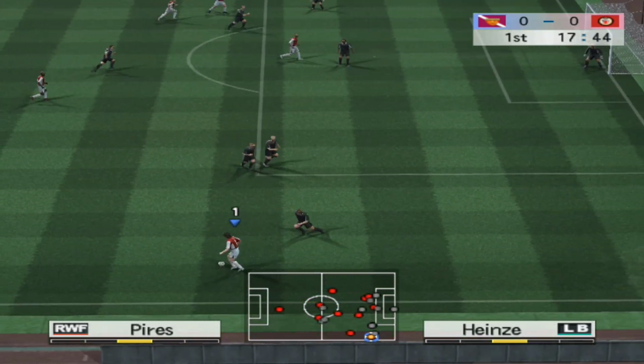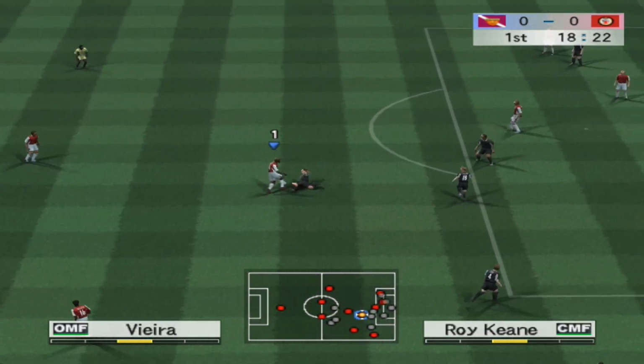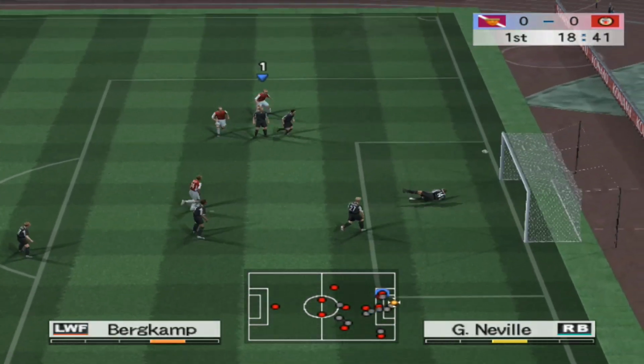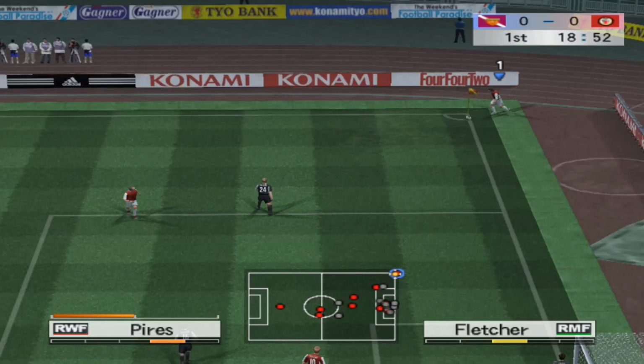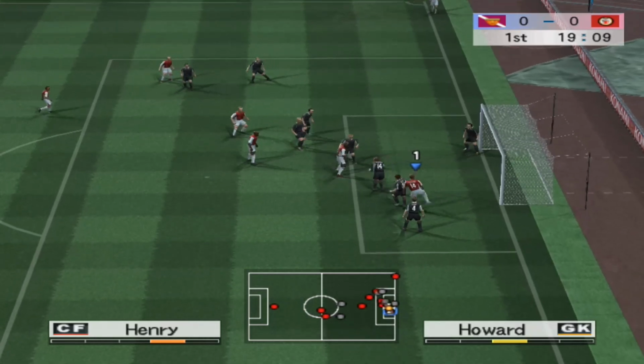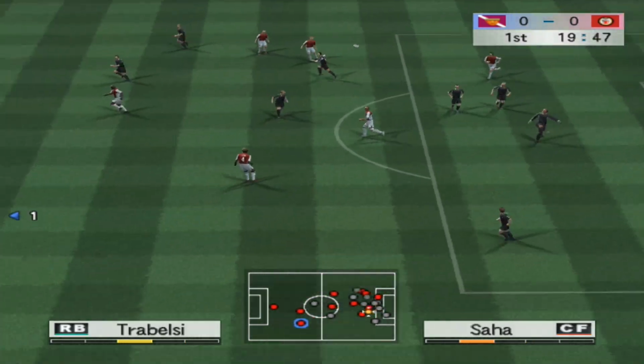Pires. Hatem Trabelsi. Vieira. Struck it from distance. The keeper spreads himself well. It's a great save by the keeper. Yes, he's kept his team in it. There's no need for them to hurry. The keeper just waited for the ball to come to him.